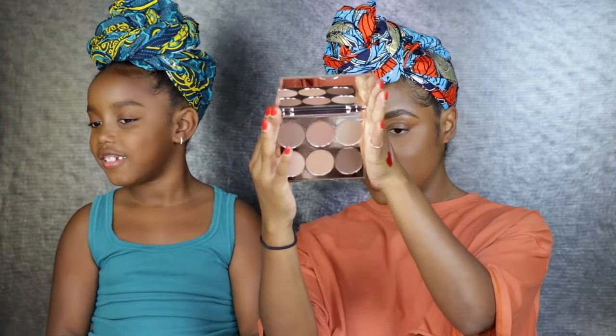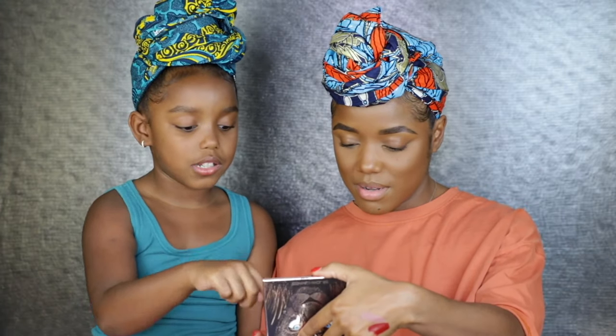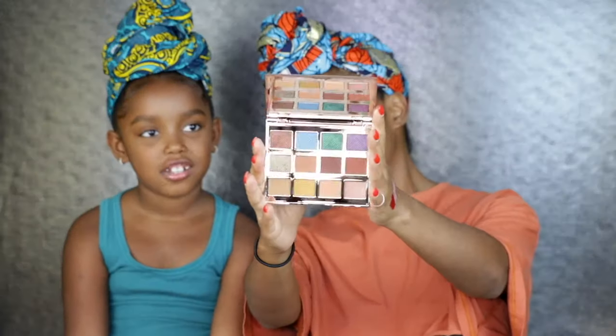Big reveal. Oh, those are nice sculpting colors. Six different sculpting powders. And then finally, I got the eyeshadow palette. I like that one and that one. I like that one, that one. I'm going to use that one. This is giving me Lion King vibes. Here's the palette.